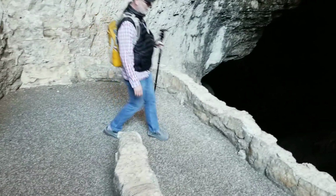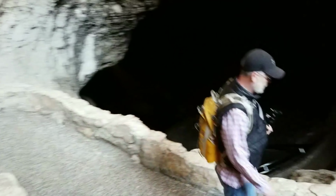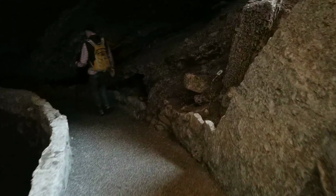The cave itself is magnificent. I mean, wow. It's really amazing. All of the formations, all of the immense size, how large it is, how large the opening is, and the natural entrance and everything. It's just truly amazing. Really a sight to see.